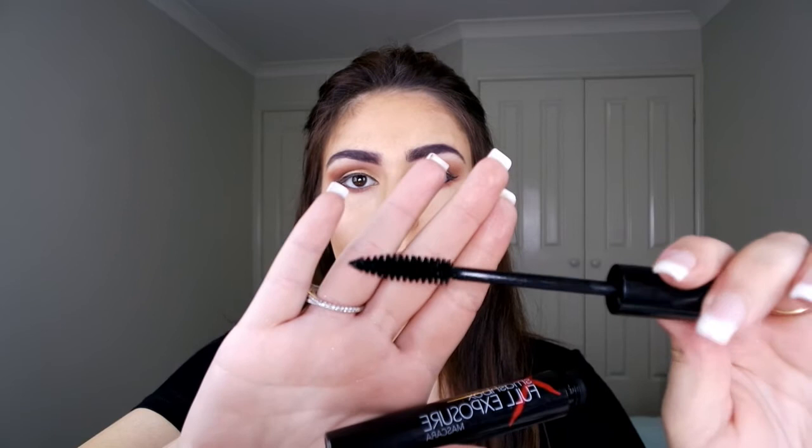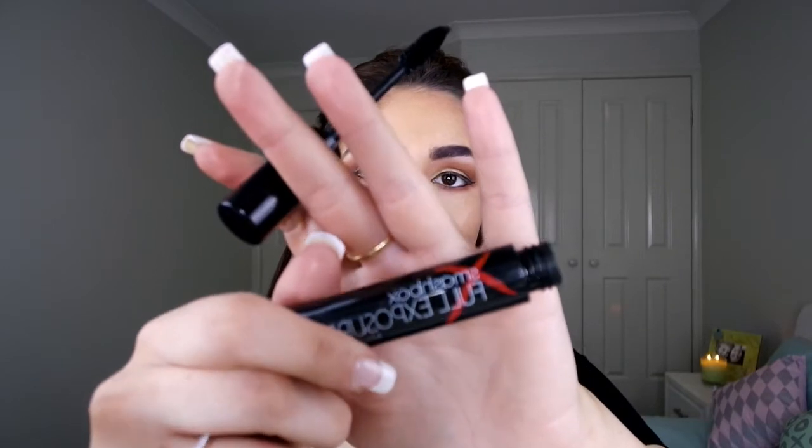Now we can move on to our mascara. The mascara that I've chosen to use is, I use two. So one for the top lashes, one for the bottom lashes. For the top lashes, I like to go in with a full thick wand, which looks like that. And this one is by Smashbox Full Exposure Mascara.